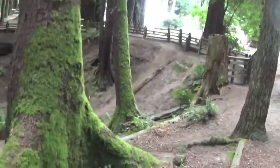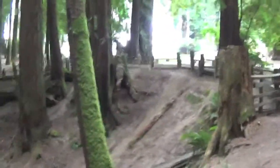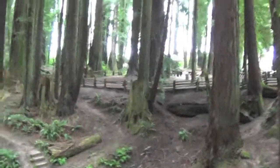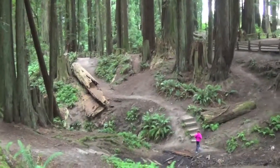So we are in the city of Eureka. We're gonna go check out the zoo. And this is Sequoia Park. So you can drive through here sometimes. It's got a playground and everything going on. Really fun place to hang out.